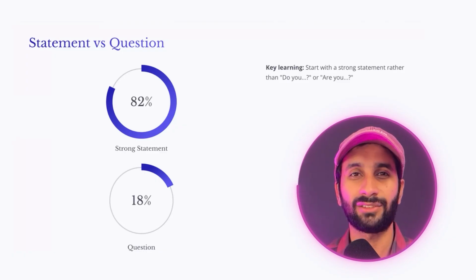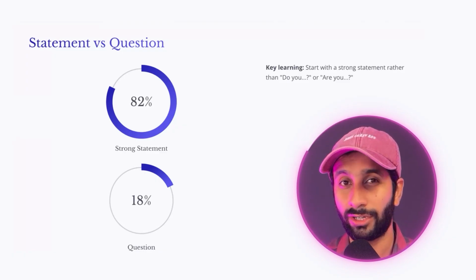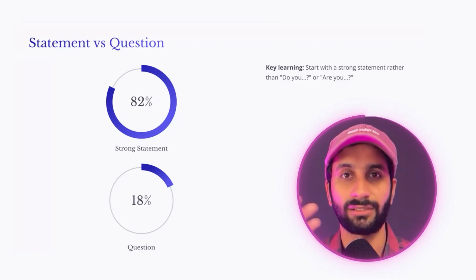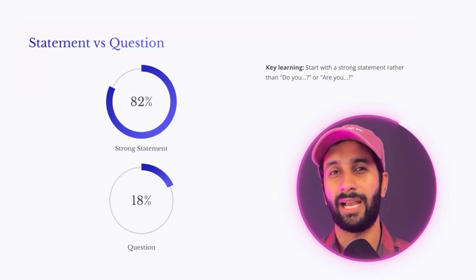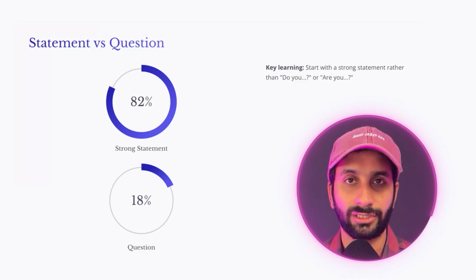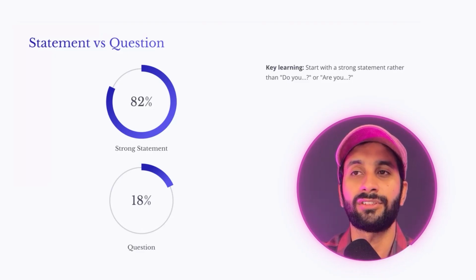So questions actually give them a little bit more cognitive load in the brain, because they have to answer it. Statements do not make them think. It's just, okay, this is what this guy is getting. My hunch is that statements as hooks work really well because it's a claim that you're making and the other person is clearly interested in that claim. That's why I think statement versus question works really well.